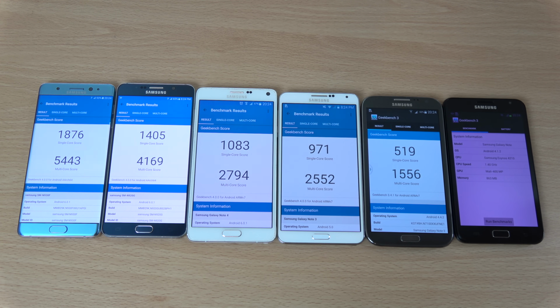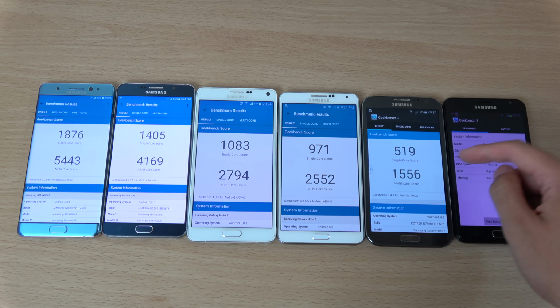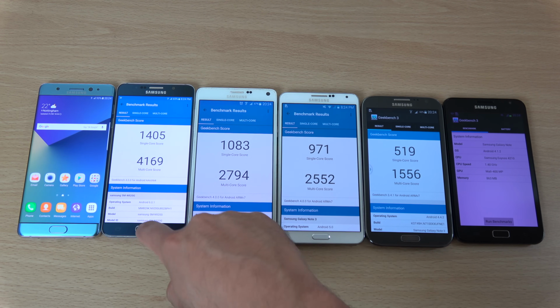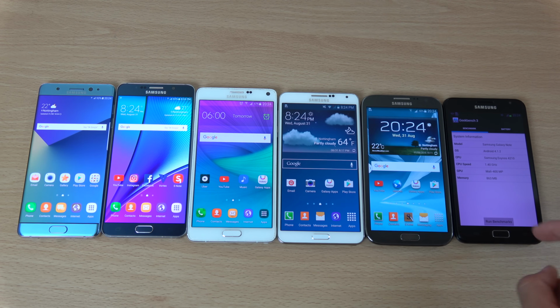And you can see it's not too far away from the Note 4 in terms of the multi-core and the single core. I don't think the Snapdragon 805 was a massive step up. This is running Android Lollipop as well. This is running KitKat, and this is running the Jelly Bean, which is ancient. So very interesting there in terms of the Geekbench.